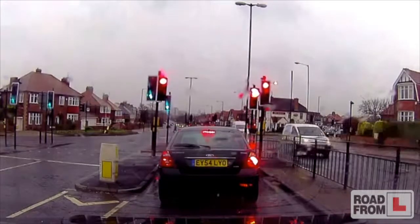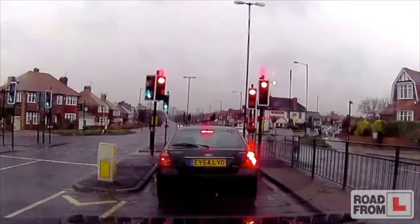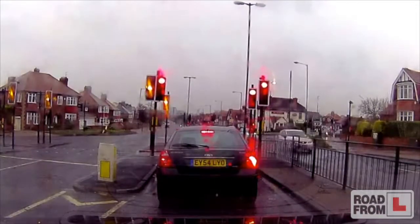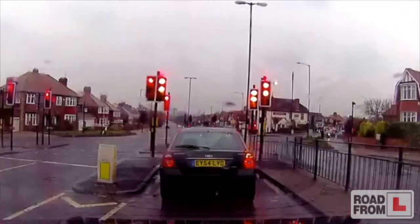So if you're sitting waiting, handbrake on, the gear lever's in neutral and about a half a car length back. Just looking in the exit road to see what's in there. There's nothing much happening in that road. Lights is changing on the left. Into first, there we go.